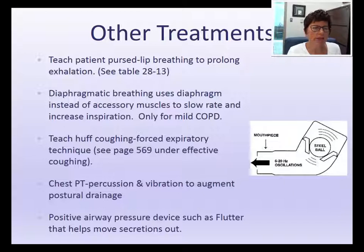Other treatment is that we will need to teach a patient pursed lip breathing to prolong exhalation. So I want you to look in table 28-13 to see how to teach that. Often COPD patients have never heard of this, so it's important to teach that. There's also diaphragmatic breathing, which we can teach the patient to use their diaphragm instead of their accessory muscles to slow the rate and increase their inspiration. This is only for mild COPD. We can also teach huff coughing, which is a forced expiratory technique, and that's in your book under page 569.